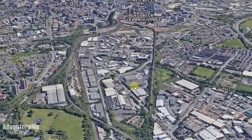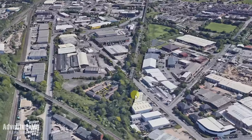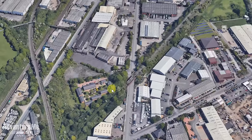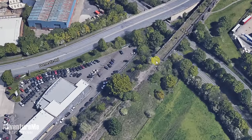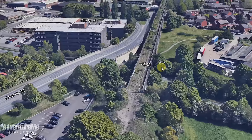Like I said, that stopped in the 80s, and since then the whole viaduct has been left abandoned. So we've started around here, and then we've made our way down to the gates at the start of the viaduct, just here. So I'm going to head back down on foot now and show you the viaduct. Okay, so let's walk down, and I'm going to take you for a nice, cool walk down the viaduct to see what we can find.